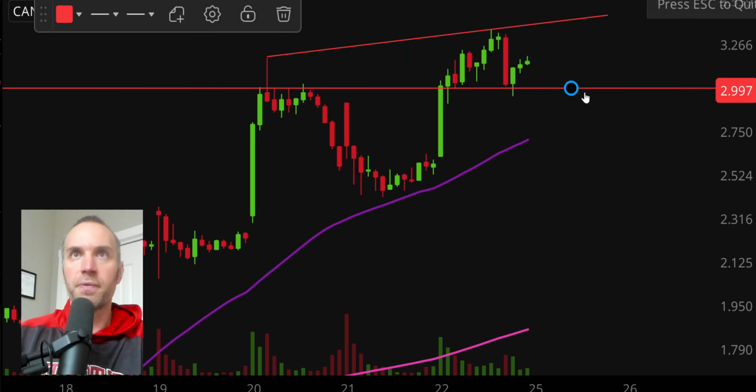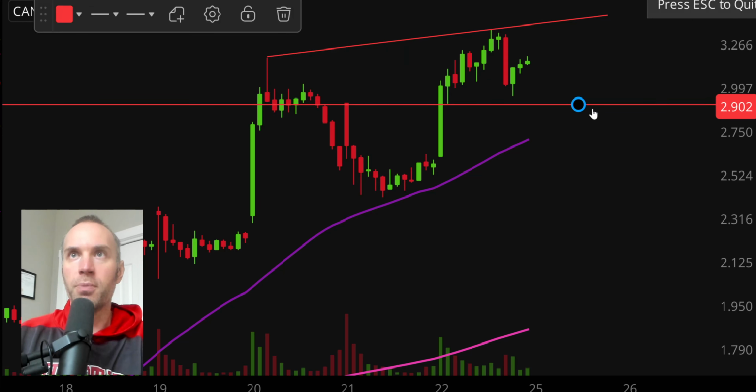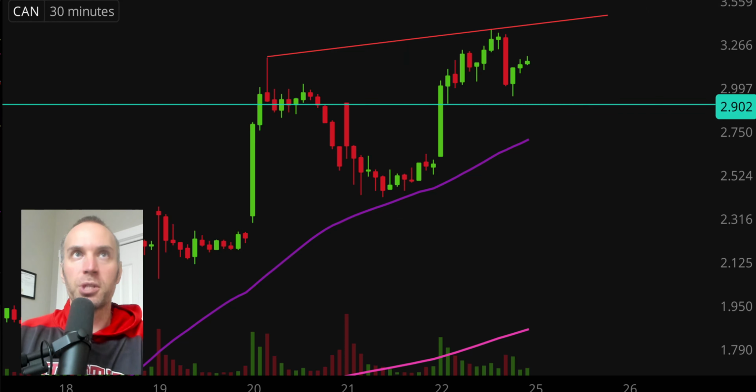In terms of areas of support, initial level in the near term, I'd call it down there right at $2.90. And then from the bigger picture, which I've already talked about in other charts, that purple line there, 50 period moving average, you can see the price doing a great job right there of respecting that area before getting the pushback upwards. So I'd keep an eye on those couple areas of support right there. But all in all, higher highs and higher lows, and that's what you want to see.